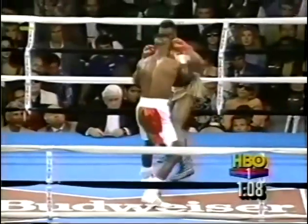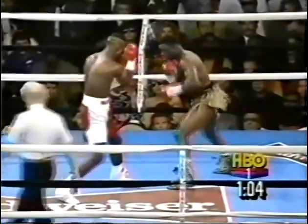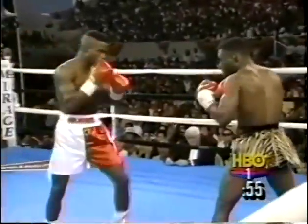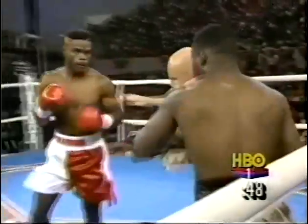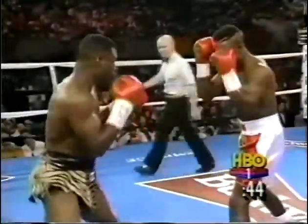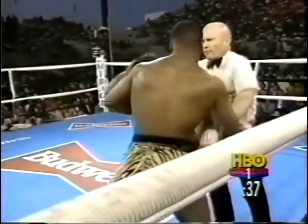Body shot by Norris. Wobbled Meldrick Taylor for just an instant. Years ago, Norris was exclusively a right-hand puncher, but the left hook has increasingly become his most effective power punch. Watch on the inside, come on. Norris lands a right hand as they step apart, and now Terry Norris initiates an exchange for one of the first times in the bout.